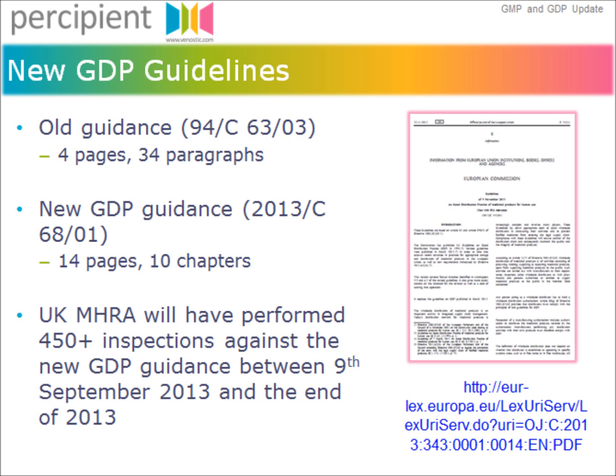So we have new GDP guidelines. The old guidelines used to be 4 pages, 34 paragraphs, and I think they only used the word must in one of those paragraphs. There was a must with respect to including a delivery note in the shipment. The new GDP guidance is quite a lot longer, 14 pages, 10 chapters now, and you can see a link there to those new GDP guidelines.